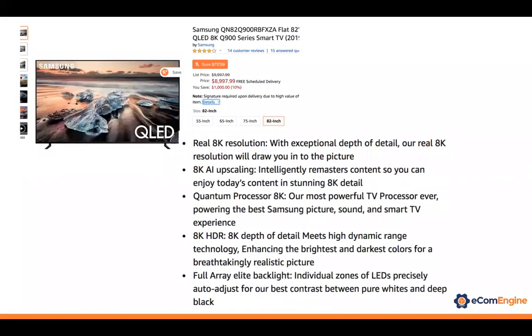This is a $10,000 television. So I would expect that they would really be impressing on us why they're justifying that their television is $10,000. They use a lot of terminology here: 8K AI upscaling, quantum processor, 8K, 8K HDR, and it's just a lot of very technical words without really focusing on the core benefits of what this television will do for my TV and movie watching time.